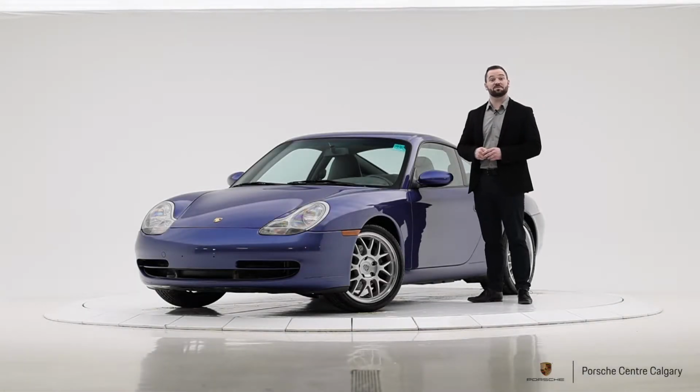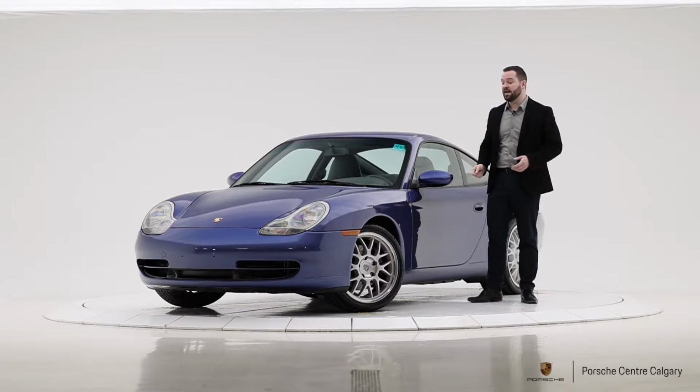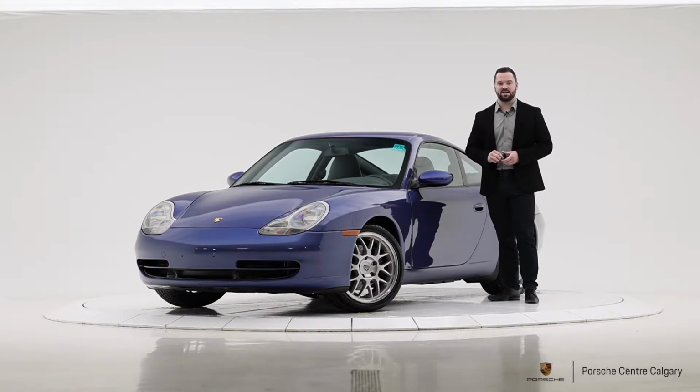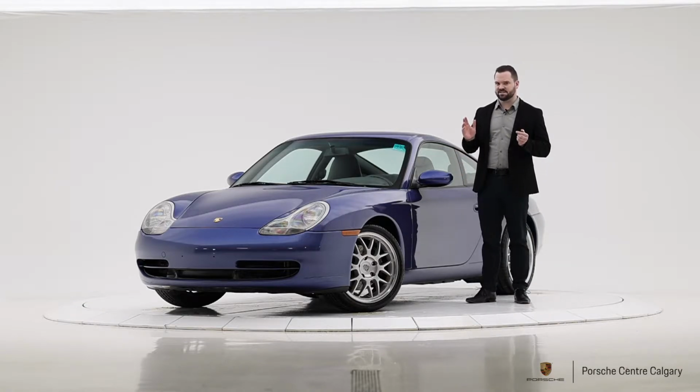Hi, I'm Colton with Porsche Center in Calgary, and I'm here today with a really interesting piece of pre-owned inventory. This one is a 2000 911 Carrera. Now, we don't see this vintage too often, and this one's quite unique.